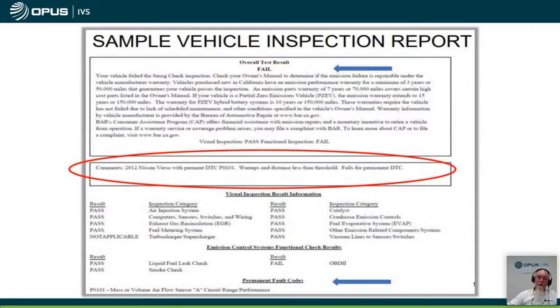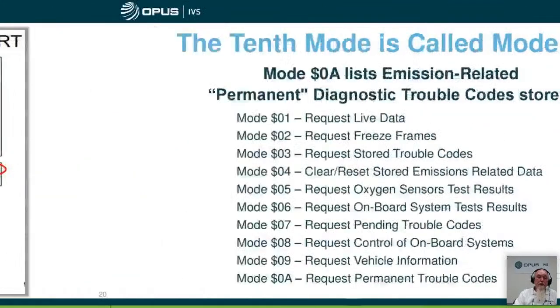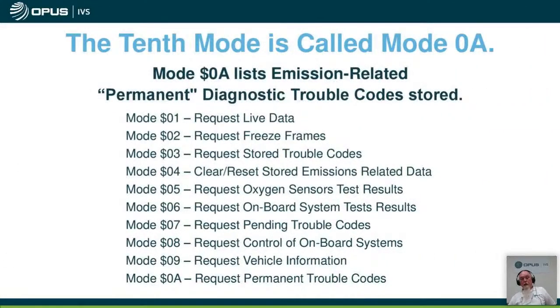If you'll notice in the lower section here, all the rest of the emission systems have passed. It's failed for permanent trouble codes. And we're going to back up a second. This is just a little circle that we do occasionally.